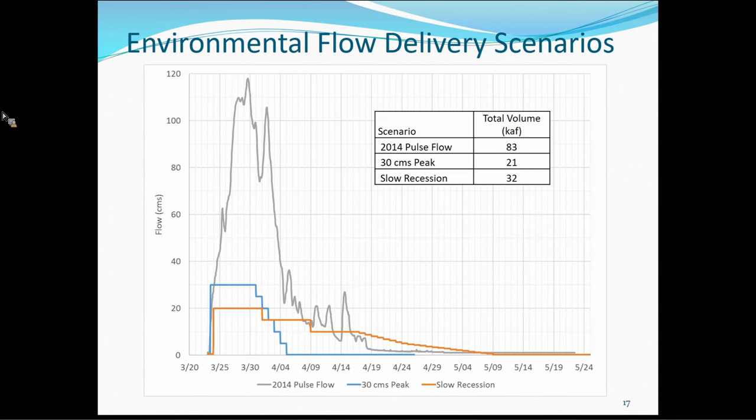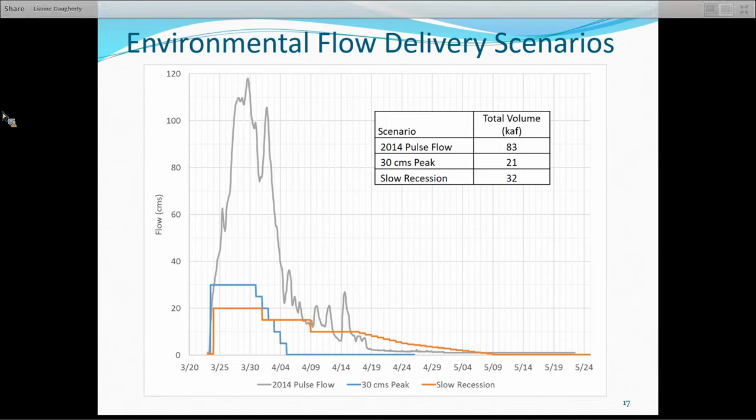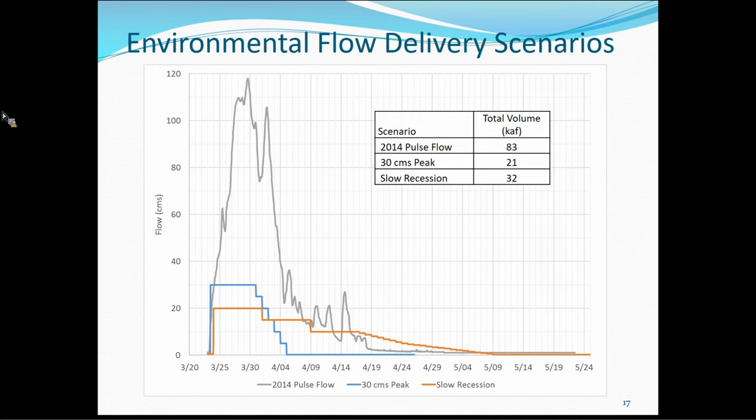Thanks, Jennifer. So we went ahead, and the whole point of building this IDM is so that we could run future environmental flow delivery scenarios to see what the potential benefits would be. And like Jennifer said, it would be more focusing on the ecological benefits at this point than necessarily testing all the different types of hydrographs that we could possibly release from Morelos.